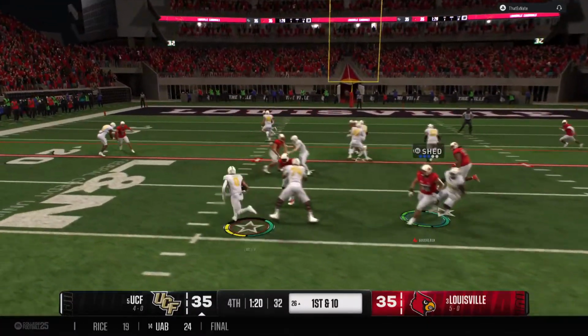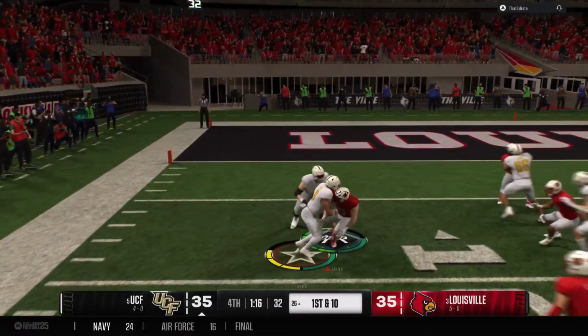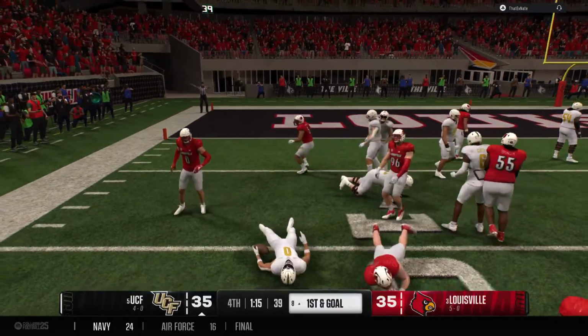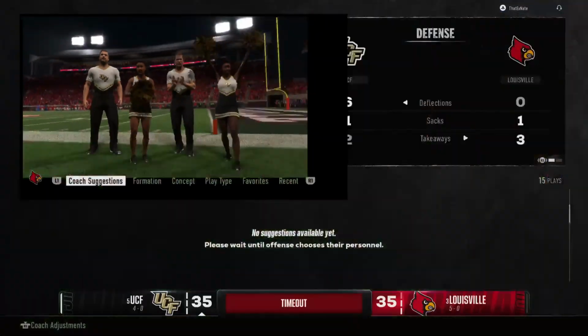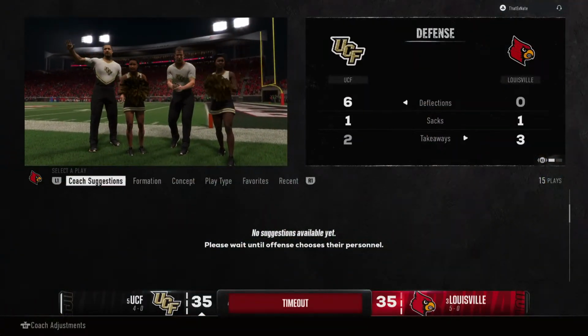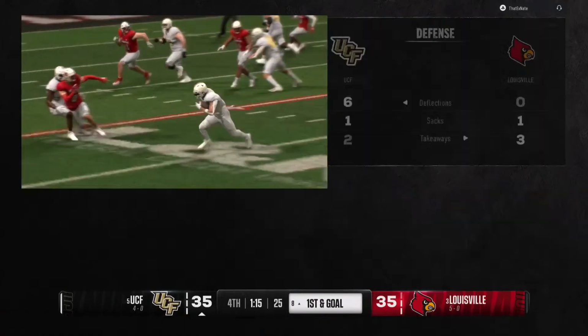And the single back takes the handoff. There's the tackle, but first down yardage. Boy, how about that play, Chris? That thing just opened up. The back shot through there with great acceleration. What a pickup there on first down.